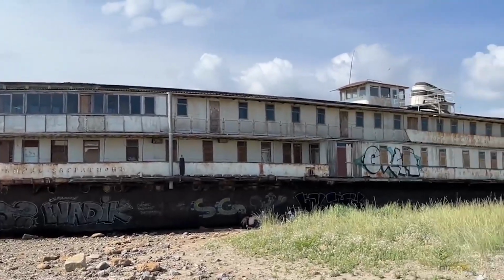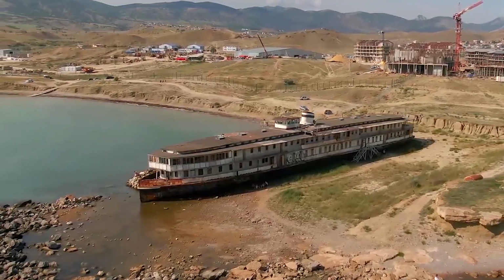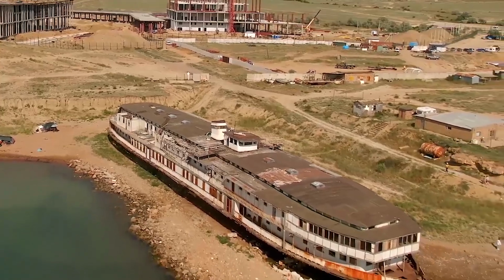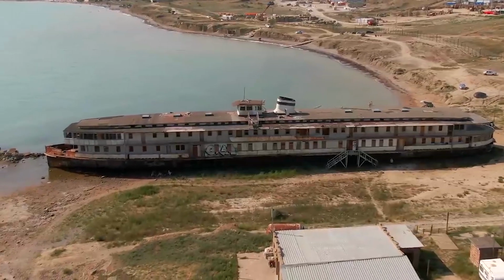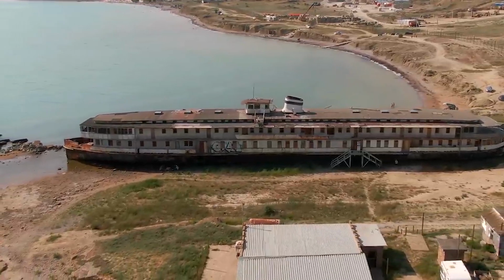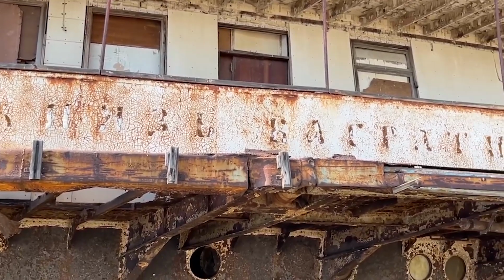Ghosts, huge holes in the rusted floor, incredibly beautiful sunsets observed from the deck. All of this is the motor ship Knyaz Bagration. It was built in 1912. Can you imagine? This ship is more than 110 years old and it still keeps the history of that age.